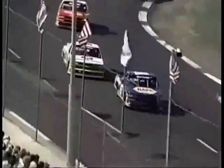We are back in Bakersfield, California. There go the lead trucks to the outside of Kenny Hendrick, a local favorite out here. Got to give Sprague credit. He's right there hounding away on Ron Hornaday.